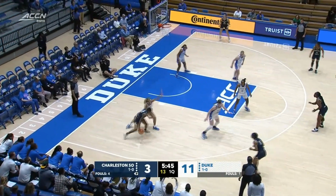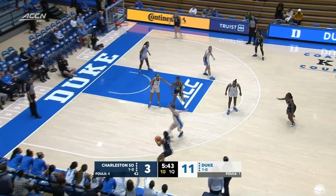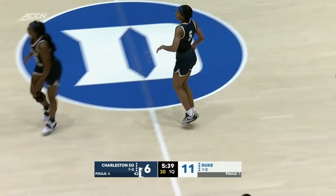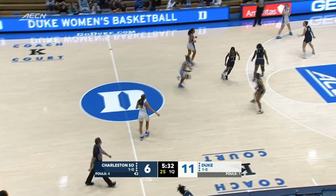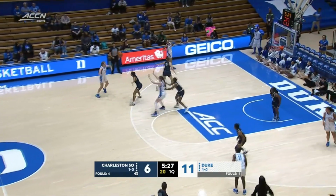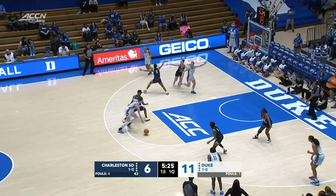Nice job getting through it, but then they've got to get into the half-court offense, and executing that press is eating up some time off the clock. And a three falls, Shemaya Lay. She had 12 points and 4 rebounds in their opener. Shot 5 for 5 from the floor, 2 for 2 from the three-point line. She can put it in the basket.